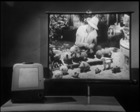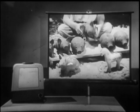Popular among pottery products of Mexico are these pigs. They may become children's banks or toys. Note the broad treatment of all parts of the animals.